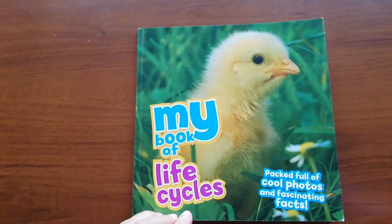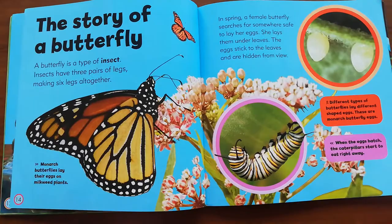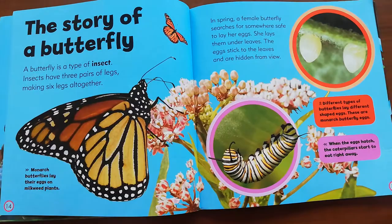My book of life cycles. The story of a butterfly. A butterfly is a type of insect. Insects have three pairs of legs, making six legs altogether.